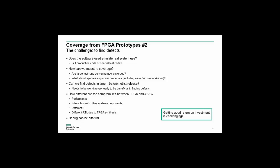We really try very hard to have identical RTL, so we'll try and synthesize for both. And debug isn't that straightforward either. If you do find issues within your FPGAs, even though there's lots of probing options in there, it's not straightforward, and sometimes that changes the design, the defect goes away, or it's harder to track. So getting return on investment is challenging with an FPGA, but usually useful.